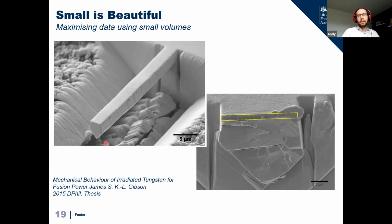Anyway, we can do these same kind of bend tests where we use a manipulator to press on the very end of our cantilever, measure how much force is required to deform it, measure how much it deforms, and we can also cause cracks. So here again, we've got this brittle fracture, which has happened at the base of this cantilever as a result of the neutron irradiation that it was subjected to. So we can do these kind of tests at very small scale.